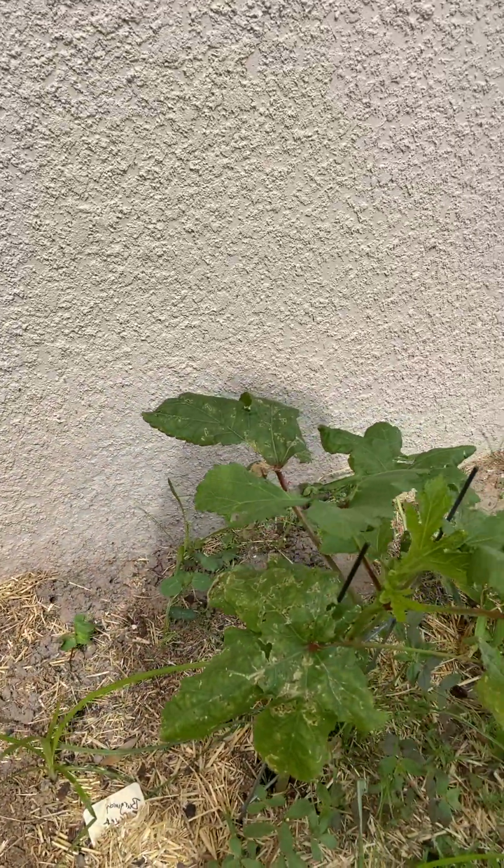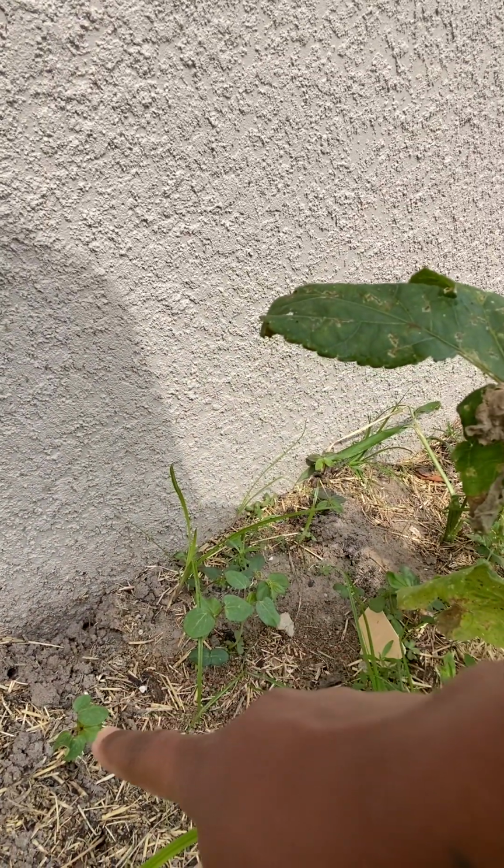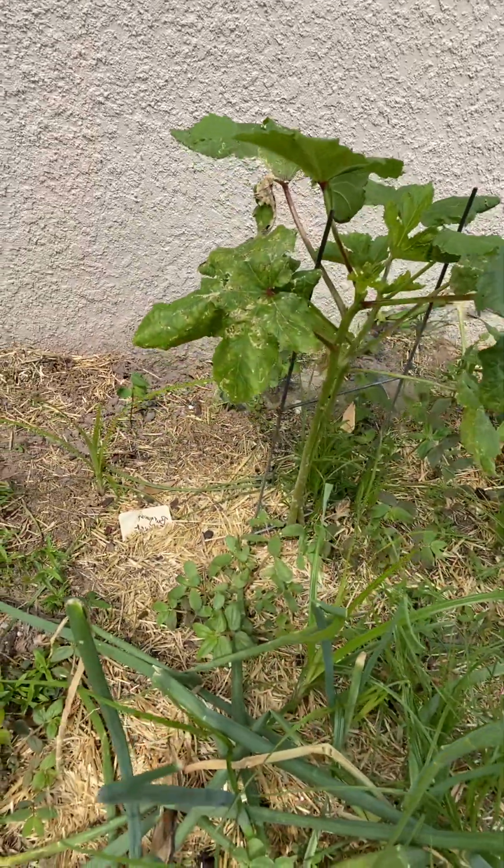I did drop a couple more seeds because I didn't think anything would make it over here. So there are some more coming up right there. That's a burgundy, and I believe that's an emerald there. So we'll have some more okra coming our way.